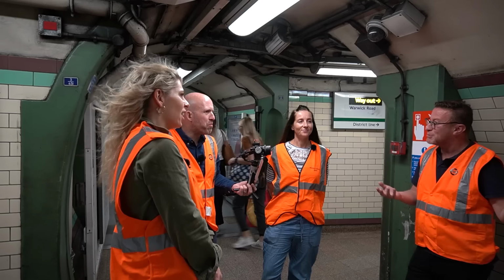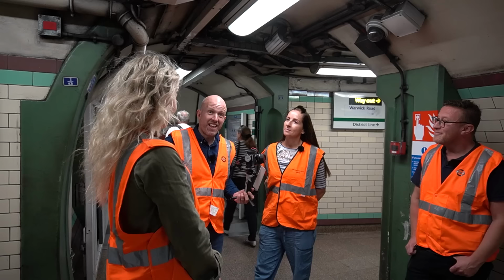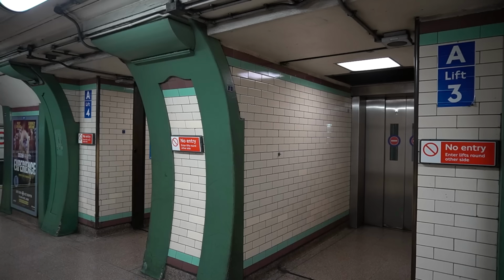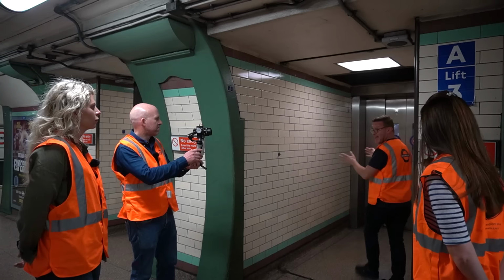Now, of course, as well as the spiral stairs surviving, there's also one of the lift shafts still in use. I think we should go and have a look at that. Just around the corner. Right, let's have a look. This is really interesting, because this is obviously, like many other stations, a lift shaft, lift entrances. But look, they've built it in, so much smaller lifts than they would have originally been.